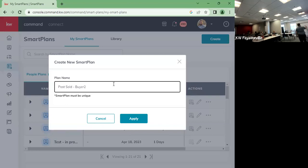This is where smart plans really become powerful, reminding you to stay up with the people that you have already closed. Because the last thing, like I said at the very beginning, the last thing you want is for somebody that you sold a home to now turn around and sell it with somebody else. This is a great way to stay top of mind.